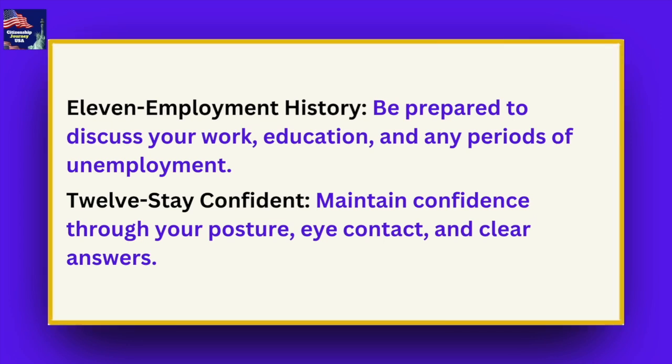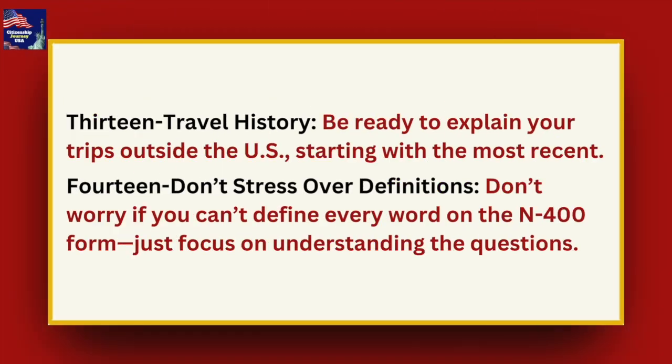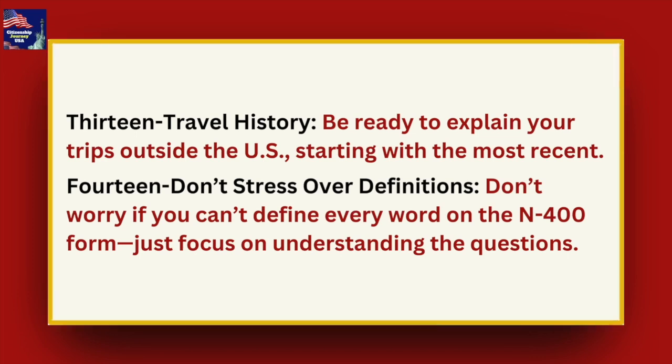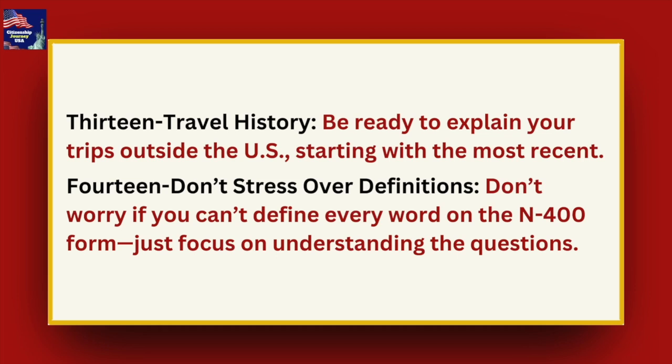Number 12. Stay confident. Maintain confidence through your posture, eye contact, and clear answers. Number 13. Travel history. Be ready to explain your trips outside the U.S., starting with the most recent. And last, number 14. Don't stress over definitions. Don't worry if you can't define every word on the N400 form, just focus on understanding the questions.